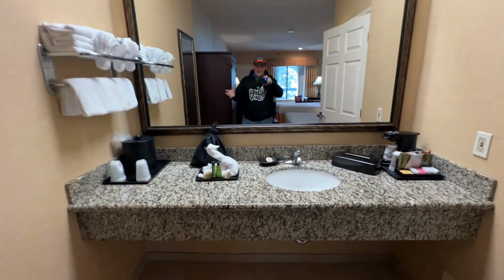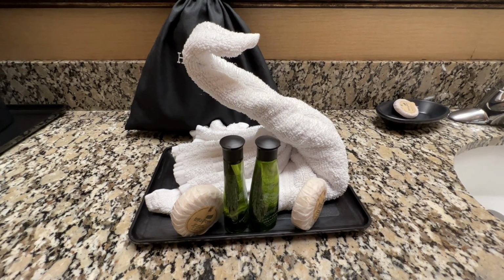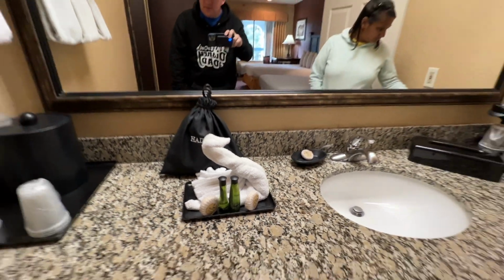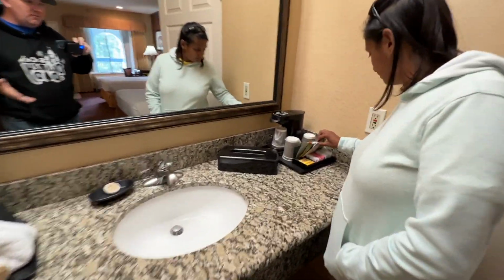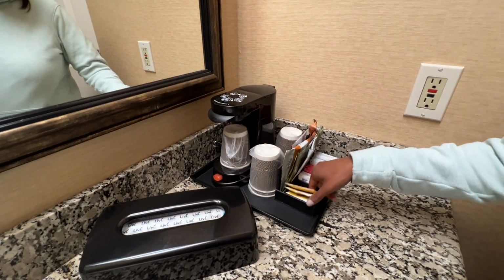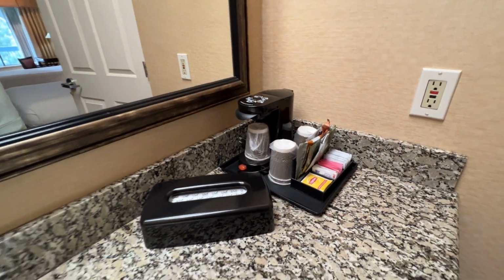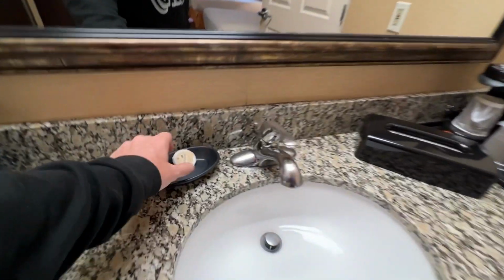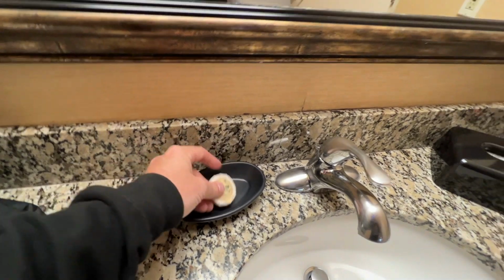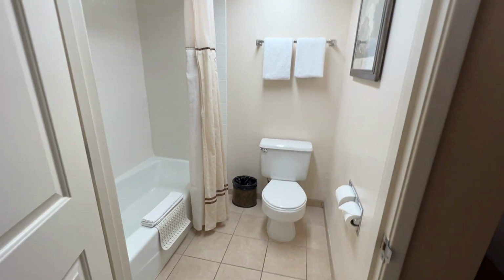Over here, this is a really nice area. I like this over here. It looks like we've got a swan going here with the toiletries. That's really nice. Oh, they did mention that the coffee is free. Coffee, tea, that sort of thing. So they got a little coffee maker over here, and anything that they've provided there is free for your use. And it looks like they've got, I guess, a facial bar. Let's come in here. And here's the bathroom.